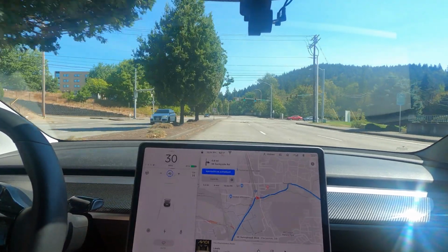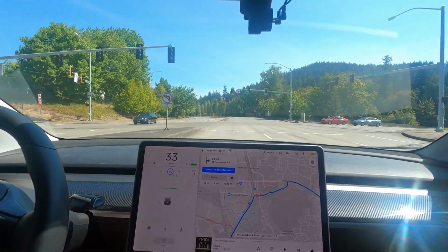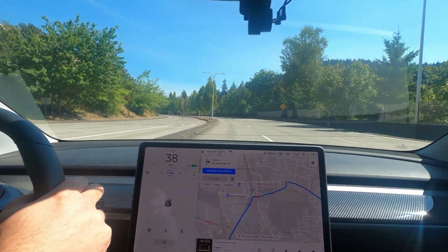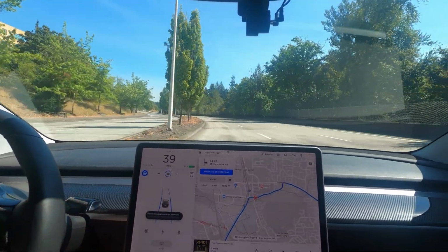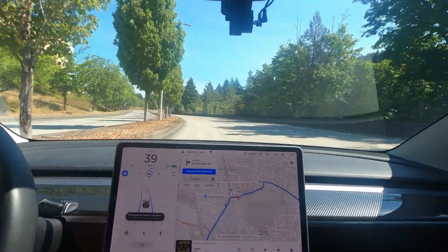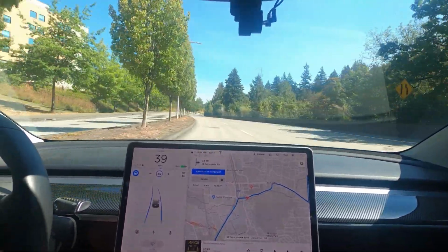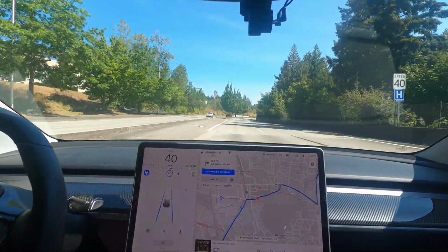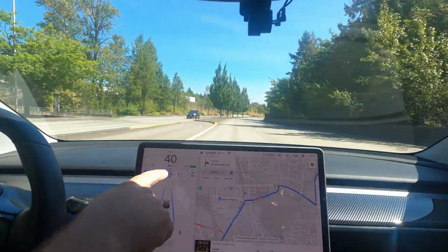There's your chime to remind you to confirm that you're going through a light here. No lead vehicle. One more, you can see there's a 40-mile-an-hour sign coming up. You should see it on the nav here, yeah, right there. And you can see it updated to 40.